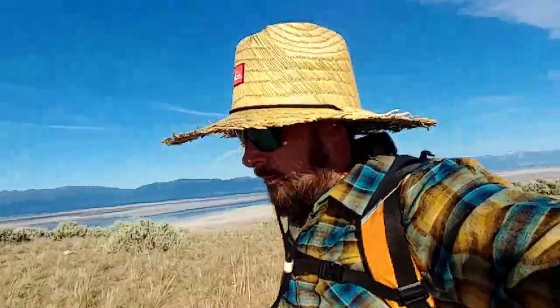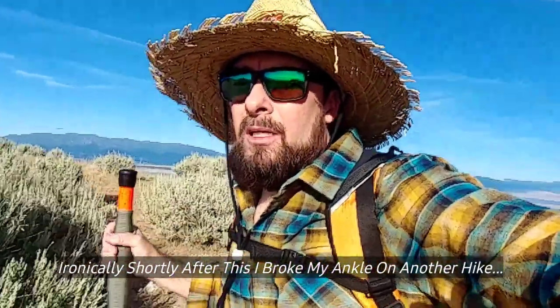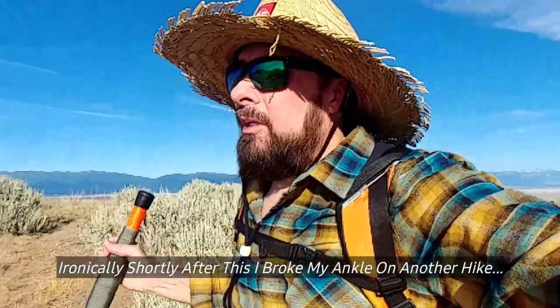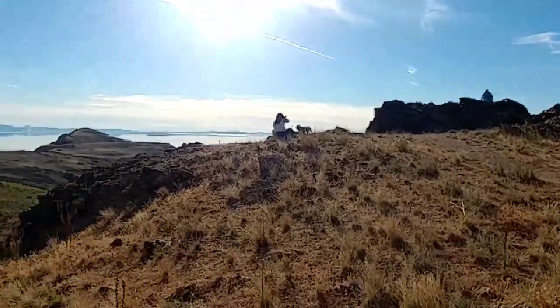Always make sure you bring some sort of external battery pack or power source to charge your phone in case of an emergency, like you fall down and break your ankle or something. And always tell a friend if you go by yourself. Always tell a friend where you're going and approximately when you'll be back. And that's my helpful tip of the hike. Look at that. That's beautiful.